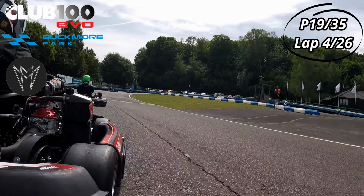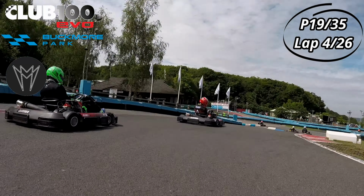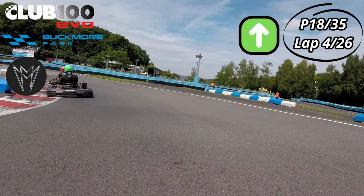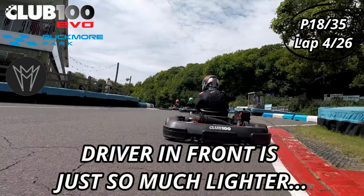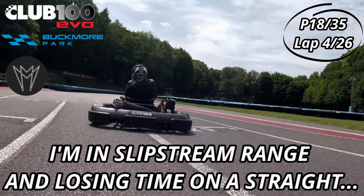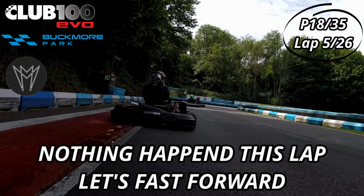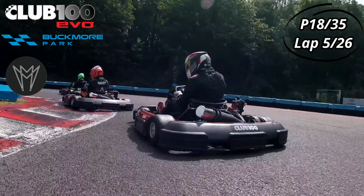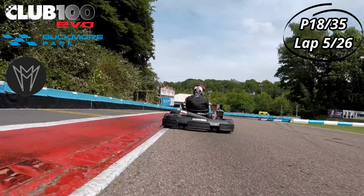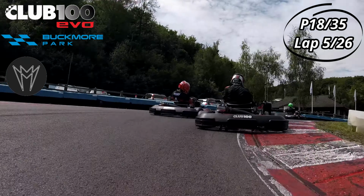So I have a good exit and I'm going to the inside on Gerard. It's like 3 right, and I made the move stick, but one driver came by, as the acceleration was just different, as I was just too heavy, so I couldn't make the move stick. So nothing happens this lap, so let's fast forward to the action and let's see if I can overtake the driver in front, because I have to do it quick.